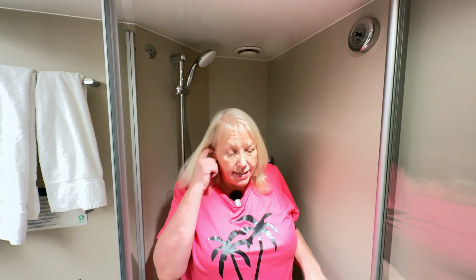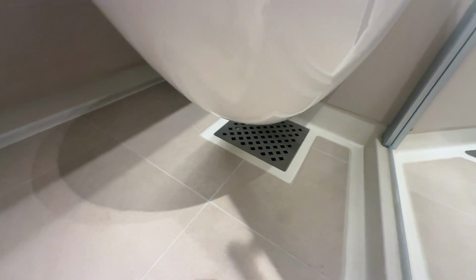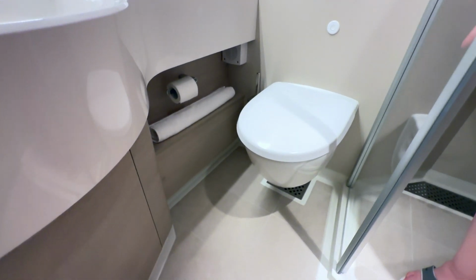The one thing that I did notice is you need to be careful of where the water goes, because it does get on this floor, and there is a drain, but the drain is right beside the toilet, so you want to make sure you keep it dry enough to where if you come back in here later, you're not stepping into water. The commode's right here.